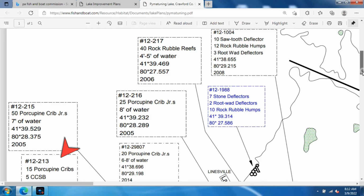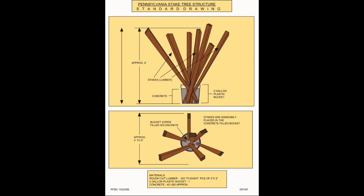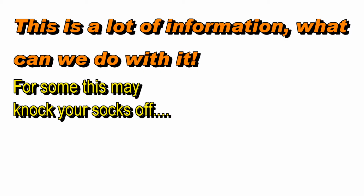Next, we're looking at porcupine cribs. There are two different sizes. The other one is a junior. Depicted are a few other types of habitat structure. There are still more. This is a lot of information. What can we do with it?